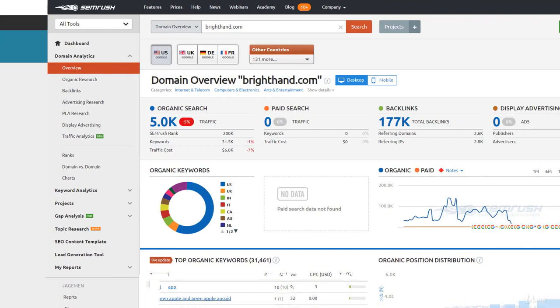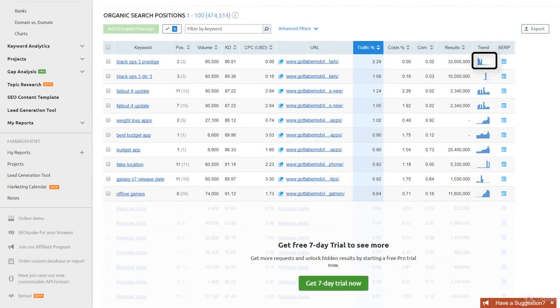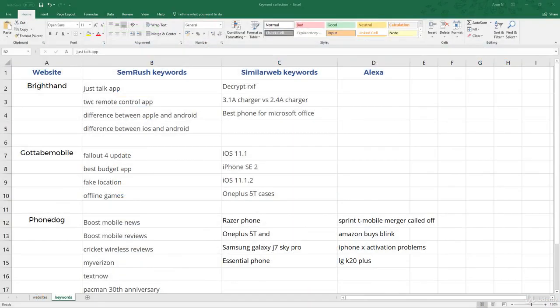Now, a similar trend can be seen in Black Ops 3 Prestige or Black Ops 3 DLC 3 keywords too. That's why I haven't included these keywords in my shortlist.